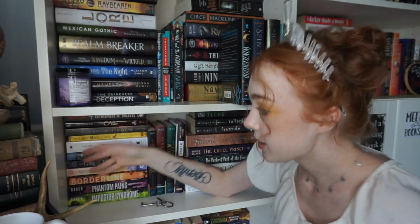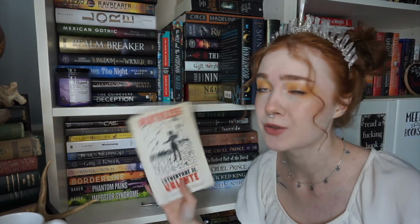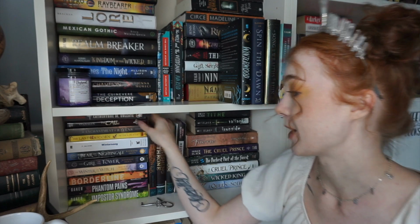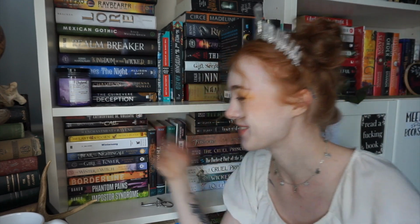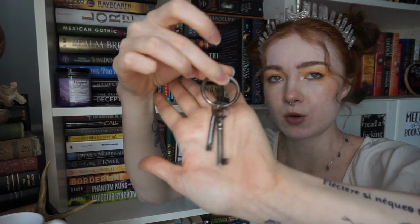Then we have Katherine Arden's Winternight series. I have Deathless by Catherynne M. Valente, which is so beautiful. We got Enchantment of Ravens, The Last Unicorn, some classics. And then these keys, which I don't know where I got them or what they go to, but that seems like a fairy item if there ever was one.